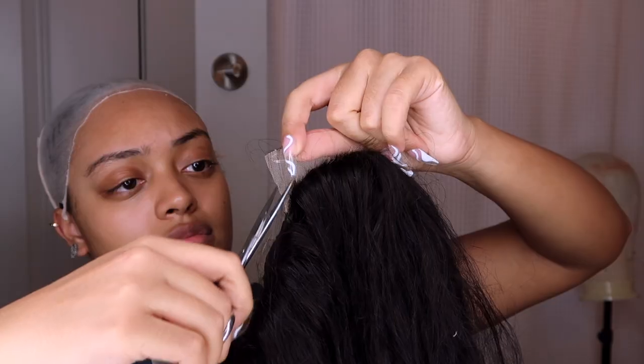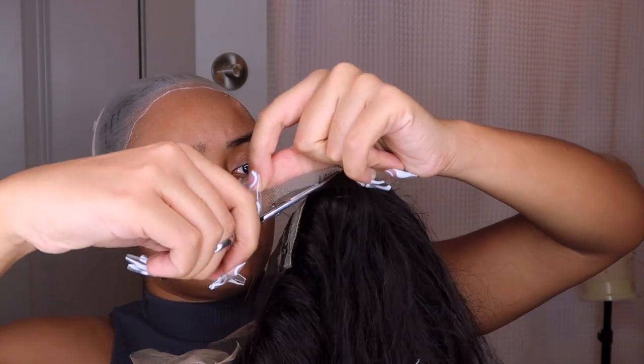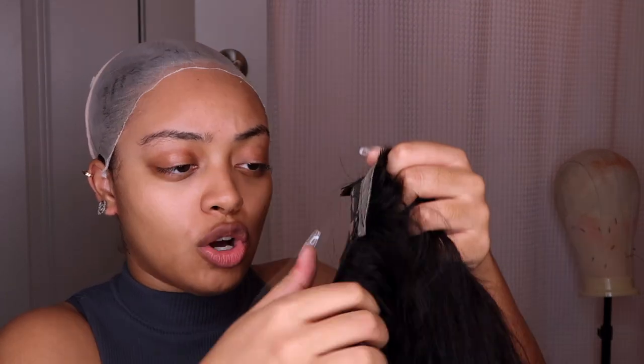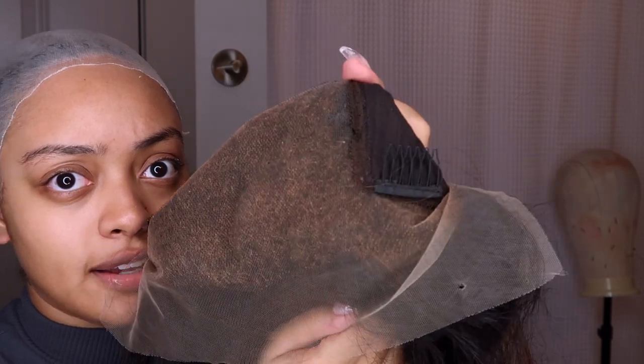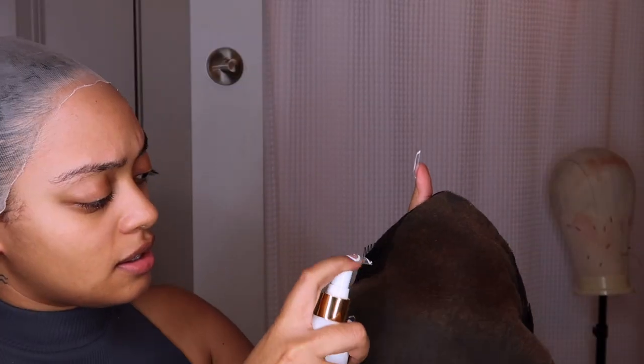Let me cut off this lace that I have on the back of the neck, and then I'm gonna move the adjustable strap to the one that I wanna put it on. Now I'm gonna tint the lace. I already bleached my knots. I never showed you guys the bleached knots, but that's what they look like. They're a light caramel color, which is perfect. I'm gonna go in with my Bold Hold lace tint in caramel.